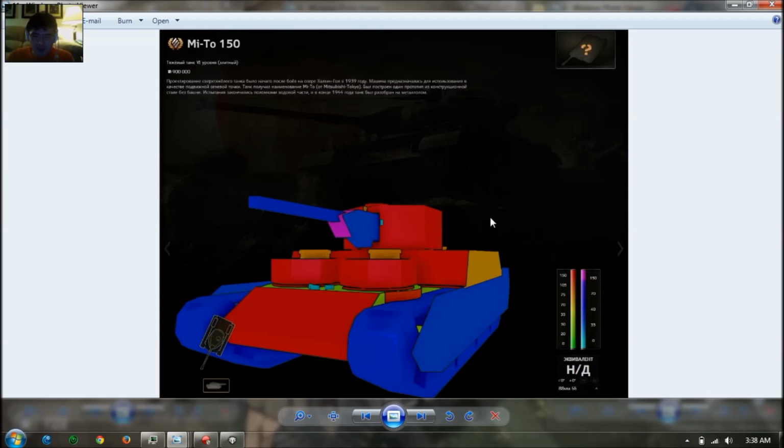As you can see, the best armor on the 150 Mito is the frontal plates. It's 150mm as opposed to 75mm on the Mito 100. Now the side armor did not get buffed, so it's the same as the Mito 100, 75mm. So angling of this vehicle is not as drastic as the Mito 100. About 20 to 30 degrees would be good, but over angling will expose the side armor, so don't expose the 75mm.